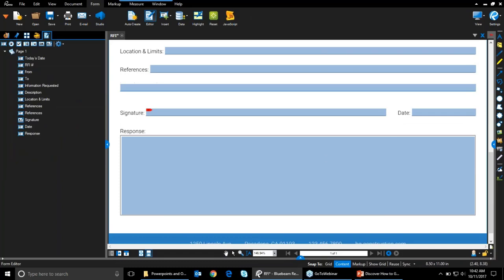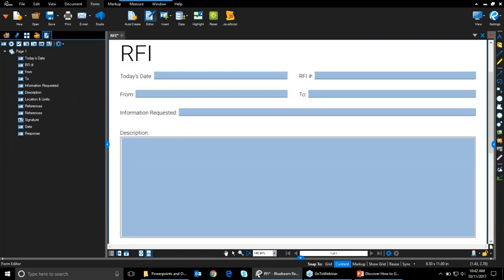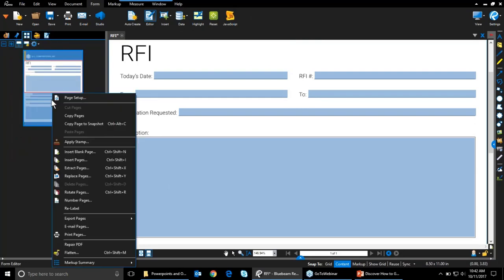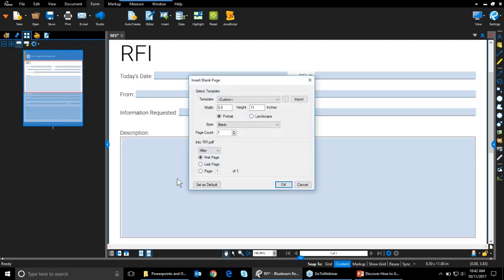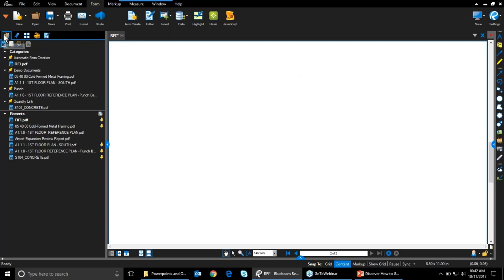So here's my form now. It includes a place for a digital signature and places for me to type all of the information that I need. I'm also going to come in and insert a new blank page. So I'm going to go after the first page, and that way I can go ahead and add in information.